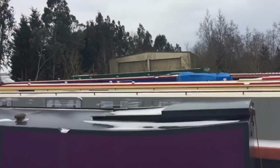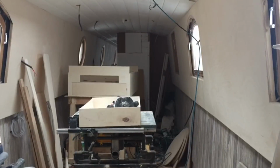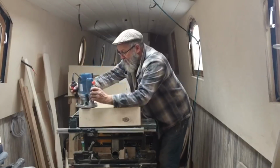There we go. Carrying on with the drawer boxes. We'll shut this door up. And I'm just putting the router around the top just to take the edge off. This is the second drawer box. I've got the other one done, so there's not too much to do on this now.